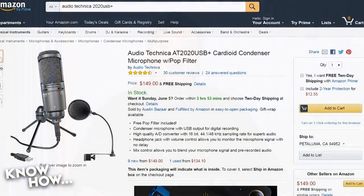Which is why we have this. Go ahead, Alex, bring up that next link. This is the Audio-Technica 2020 USB Plus. They also have a 2020 USB-I, which will work with Lightning. But this one works with USB. It's just like the 2020. Essentially, it's the 2020 with a USB interface built into it. So it's, again, a cardioid. It's the same cardioid pattern.